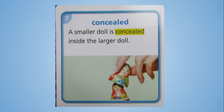So for example, when you're playing hide and seek, you're trying to conceal yourself. Have you ever concealed your face with a mask? What kinds of things are concealed inside a cabinet or a drawer? Have you ever tried to conceal the truth from your parents? I hope not.